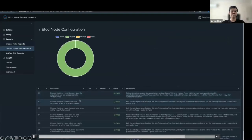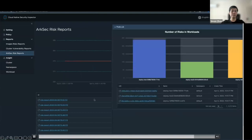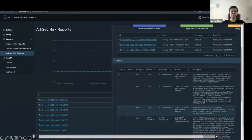Then we will come to the risk scanning report section. The software packages inside the workload containers can be scanned by the risk scanner. And here are the scanning results. We also got a score for measuring the severity of the vulnerability for each CVE.